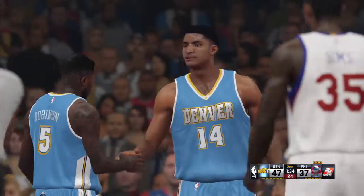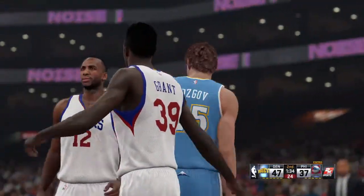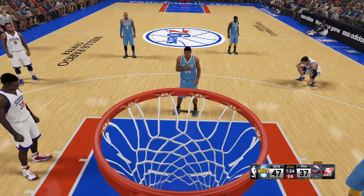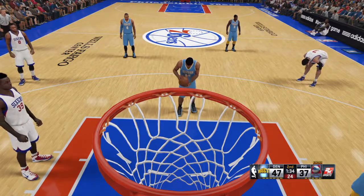Gary Harris, a 6'4" sophomore shooting guard out of Michigan State. A bit undersized, but he's very physical, goes hard at both ends of the floor. Really a two-way player who could do a number of things to help his team win. And Gary Harris, the youngest sophomore of the 2014 draft class, for how well-rounded his game is. He's only a few months older than Julius Randle.